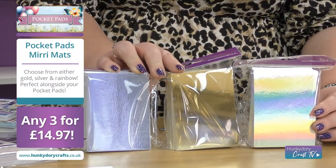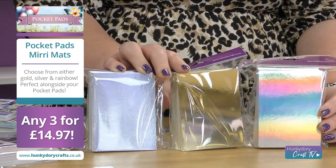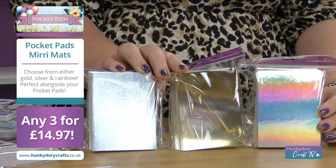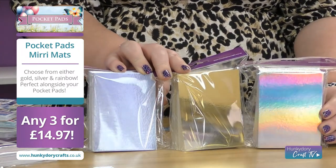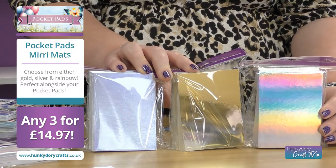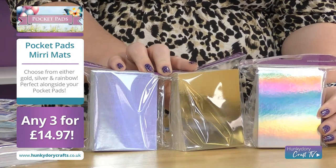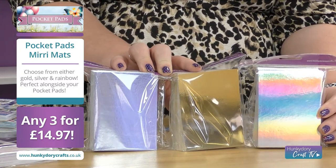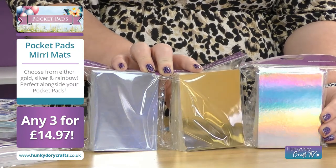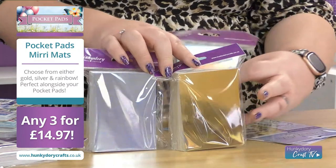Oh, okay. So yeah, you could only get it as one of each in a bundle, but this is a new offer that we put together for you, so you can mix and match and create your own bundle of what you want to use most. If you know that you use gold more than any, you could go for three gold if you want to. It's entirely up to you. £14.97, it does save you some money, because they're £6.99 each, so it's going to save you a little bit of money along the way, and you can choose your own colour choices, which is just fabulous, isn't it?